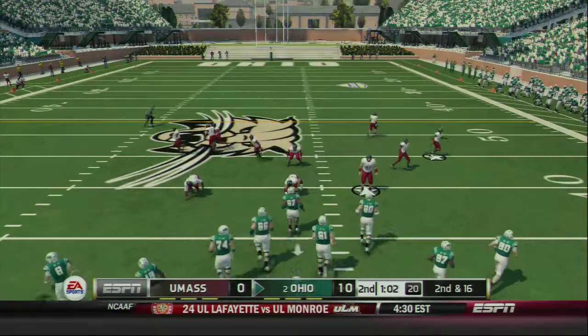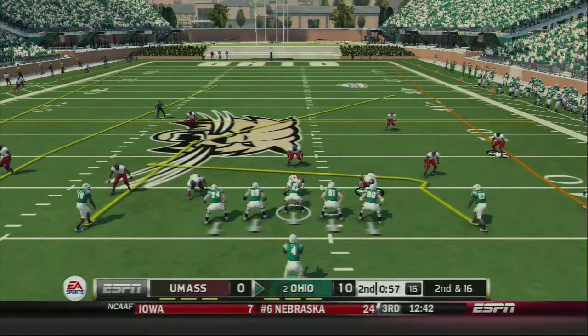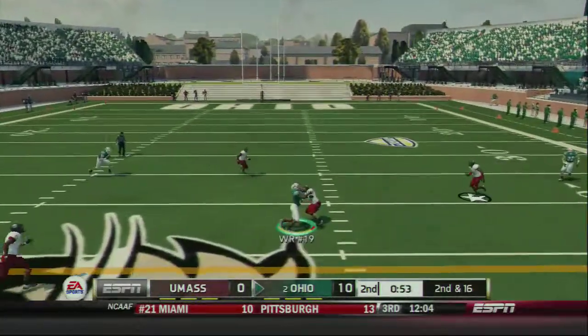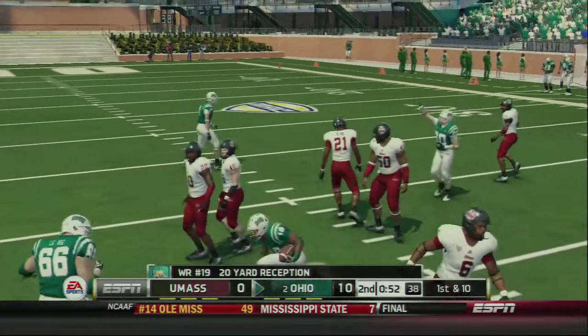They'll spread the field with five wide. Let's go! Great concentration to pull it in. He's tackled at the 42.